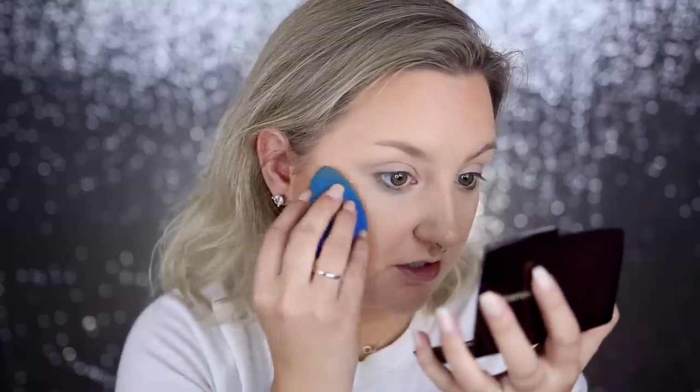I'm going to try the blush color now. All right, so this is the blush. Oh, wow. What do you guys think? I feel like it looks pretty. That's kind of exactly the color of blush I'd like to go for if I do use blush.